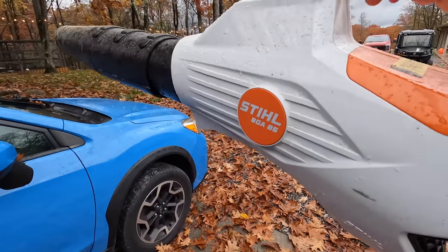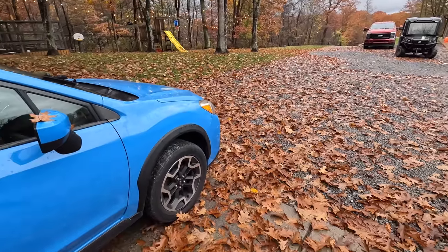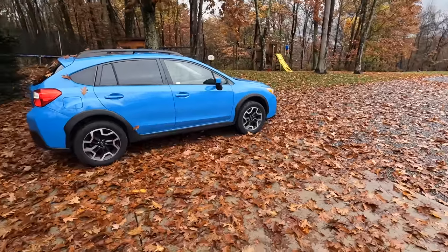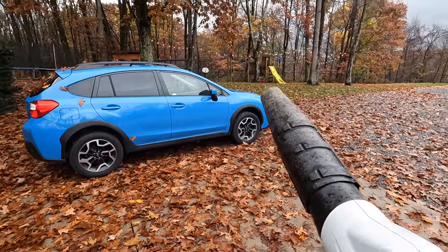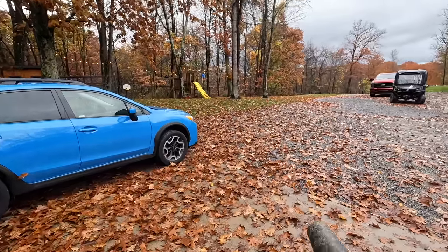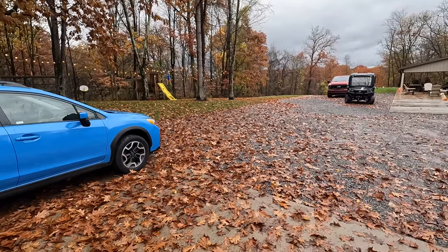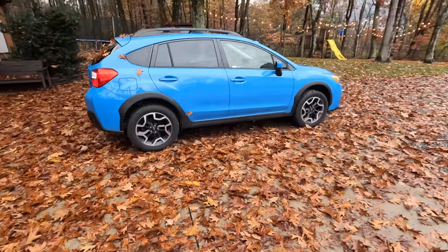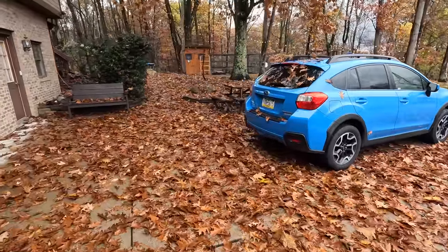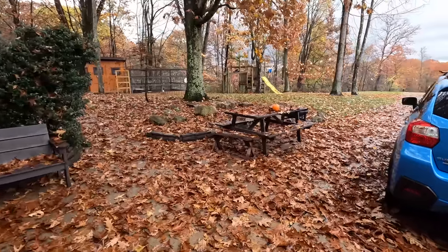Now this is a really nice blower, a BGA 86, but this is not the right tool for all these leaves. I'll break out the big one for this. What I've been doing, I start over here, I blow everything over to that fence, and there's some spots where you can blow it underneath the fence, and then the rest of them, I take it all the way down to the gate, blow them down into a big pile on the other side of the fence. But with this many leaves right here, I can do this whole area with that big blower in probably an hour. But I'll tell you what, that big one, it sucks the fuel. It does a good job, but it likes fuel.